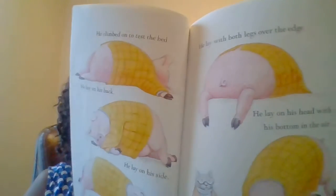He climbed on to test the bed. He laid on his back. He laid on his side. He laid with one leg over the edge. He laid with both legs over the edge. He laid on his head. He laid on his head with his bottom up. How many ways do you sleep? asked the sales lady. About 20, said Poppleton.